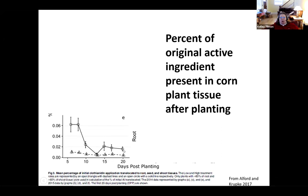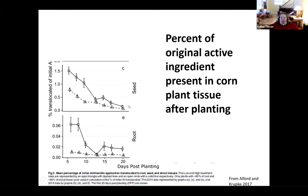So now this chart is looking at the concentration that we see on the seed. Again, we've pretty much bottomed out to zero at 20 days after planting. And then in the shoot, we've also gotten down between 0 and 0.1 in both the low and high rate at 20 days after planting. So moral of the story here, whether you're looking at root, seed, or shoot, about 20 days after planting, we are running out of product.